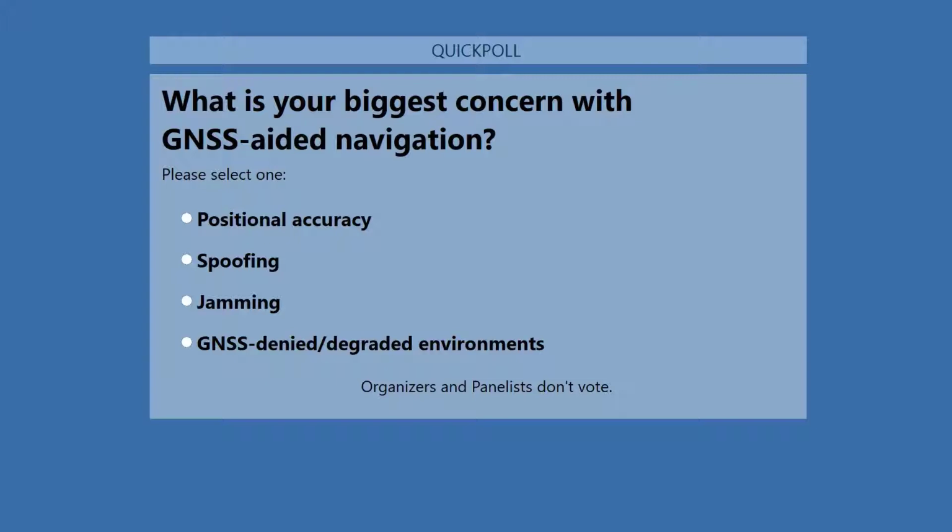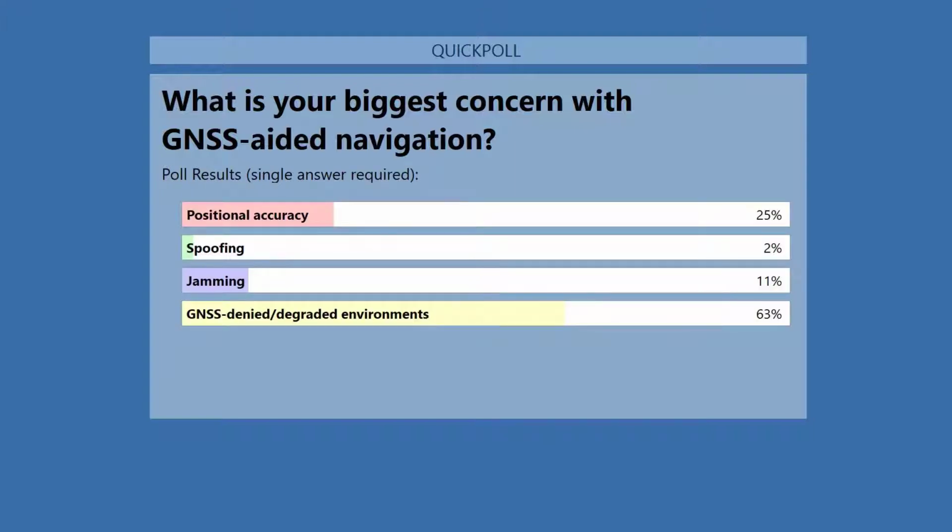All right, coming up on your screen is our first poll for today, and we'd like to hear from each of you. What is your biggest concern with GNSS-aided navigation? If you wouldn't mind selecting just one of these options: positional accuracy, spoofing, jamming, or GNSS denied degraded environments. All right, looks like 25% coming in with positional accuracy, 2% spoofing, 11% jamming, and 63% GNSS denied or degraded environments. Any thoughts on these poll responses, Alan?